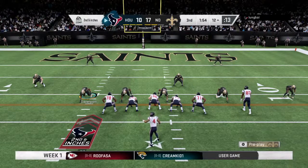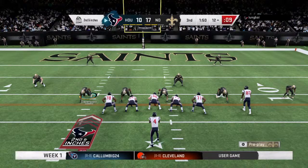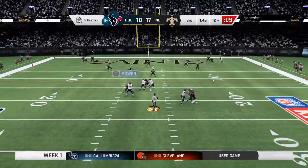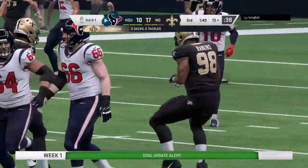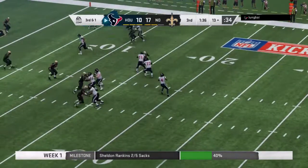54 is Mike. 54 is Mike. Check. Watch 54. Watch 54. Let's go, D. Let's go. Time to go. On 2nd and very short, Watson eluding the pressure right. And he can't find a receiver, and he's brought down. Sheldon Rankins, his 2nd sack of the night.